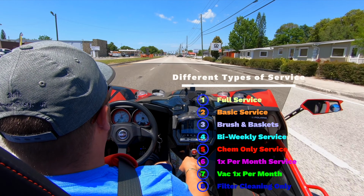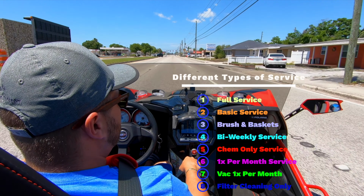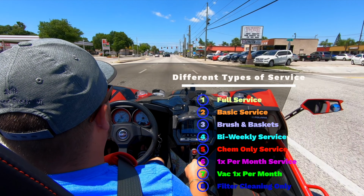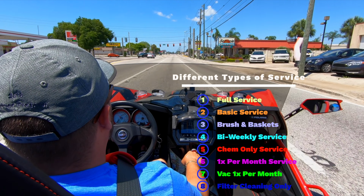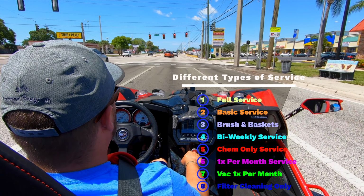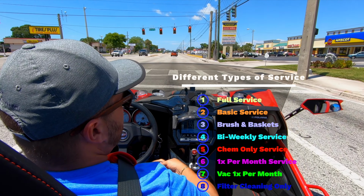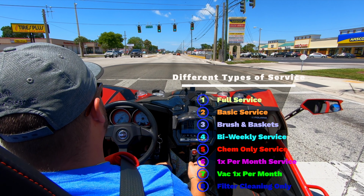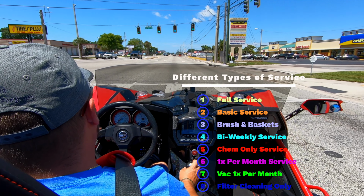The only three things they're really responsible for is, one, making sure the equipment turns on each day. Two, reporting any issues with the equipment that would make our jobs difficult. And three, making sure the water level is correct in the pool. If they can handle those three things and they sign us up for full service, it's going to be a beautiful relationship.